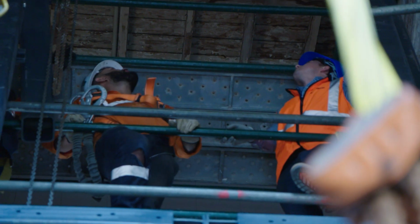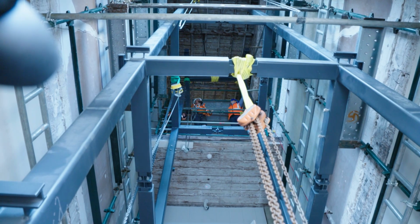Can't wait for it to be operational and really want to see the public getting in there and going up and experiencing the whole of the museum using this wonderful new piece of infrastructure we're putting in.